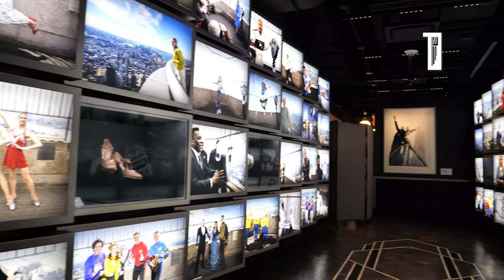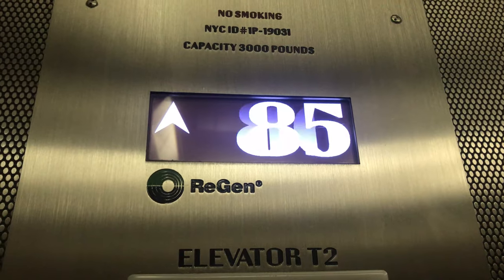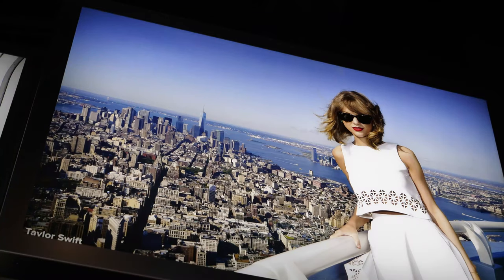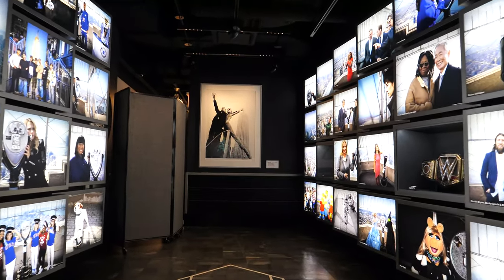1. There's a private VIP observation deck above the 102nd floor. To get there, take the elevator from the 86th to the 102nd floor. Most celebrity photographs on a circular balcony with no metal gates are taken in this VIP area.